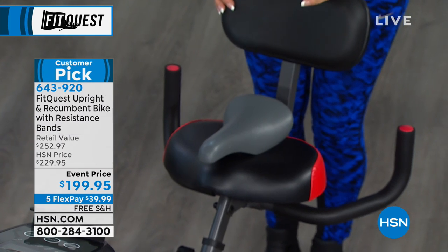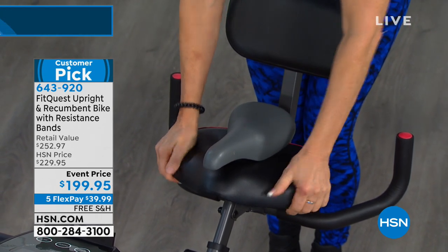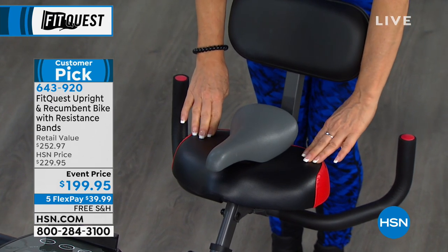Is that amazing? Oh, that is. The seat on top? Heck no. The seat below, all day long. Yes, all day long. So I wanted to make sure you were working out in comfort.